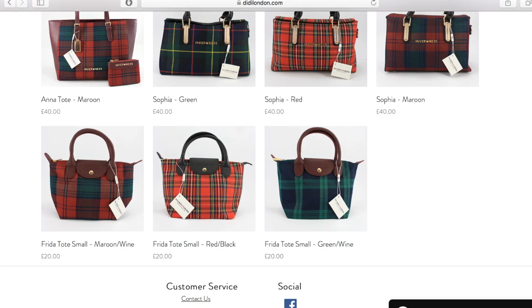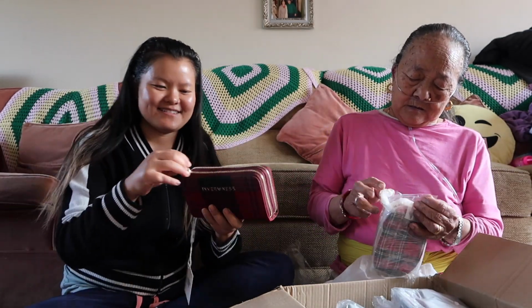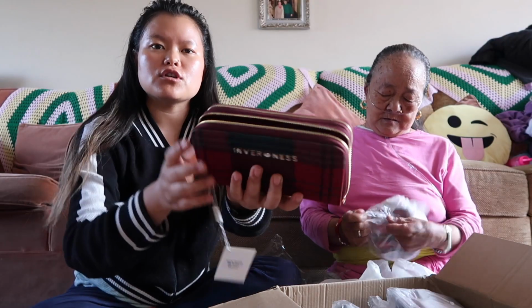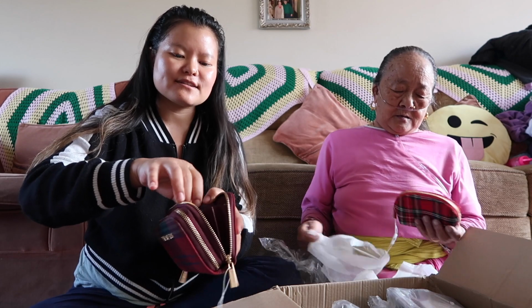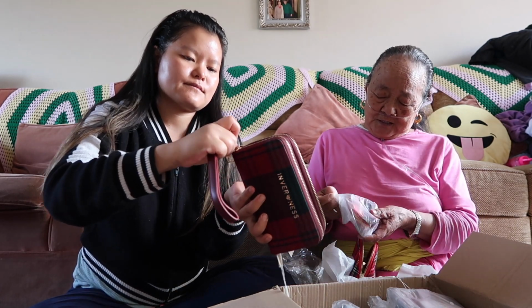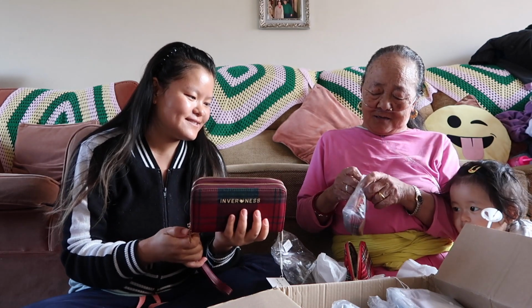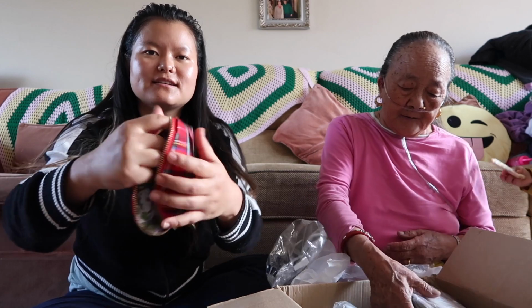Okay, the second purse is this. Wow. And Raja, it has got two compartments. I really like the quality as well, and oh my goodness, look, it's got a funny razor so that you can carry. It's very nice. I really like it.